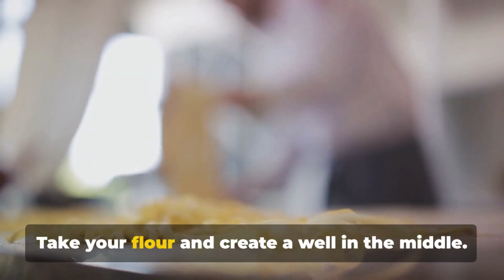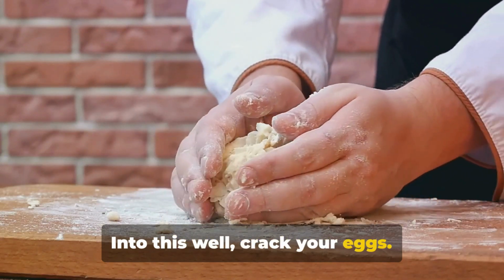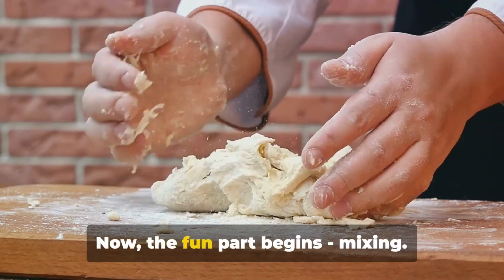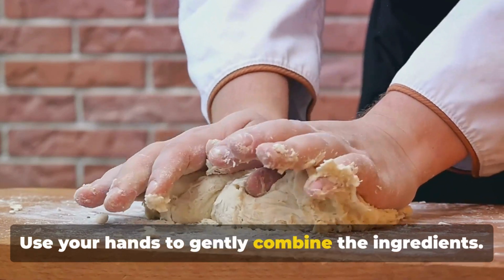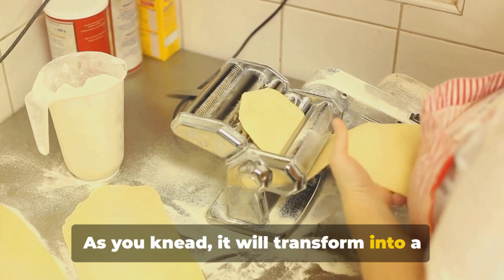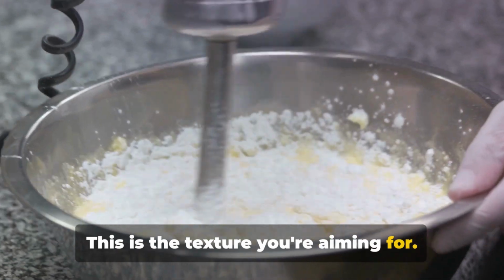Start by combining your ingredients. Take your flour and create a well in the middle. Into this well, crack your eggs. Add a pinch of salt for flavor and a drizzle of olive oil for richness. Now the fun part begins, mixing. Use your hands to gently combine the ingredients. The dough will start out crumbly, but don't fret. As you knead, it will transform into a smooth, elastic mass. This is the texture you're aiming for.